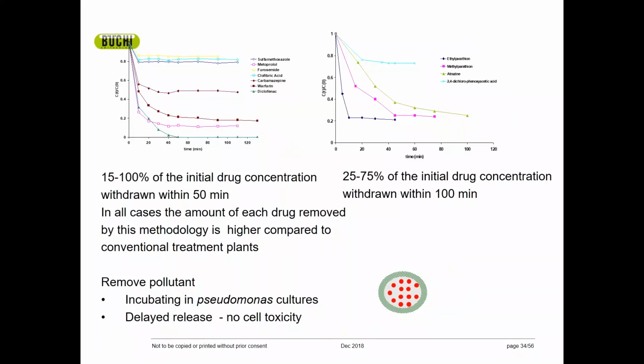So this is just an example of some of the work I've done myself. On the first graph, you have 7 drugs that are commonly found in wastewater treatment plants, and this shows the removal of the drug itself. You can get between 15 and 100% removal of the initial drug concentration within a 50 minute period. So it's quite a rapid extraction of the drug, and in all cases, the amount of the drug removed by this technique is higher compared to conventional treatment plants.